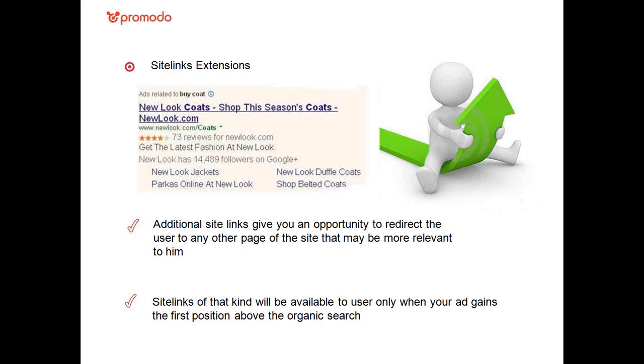Then site links extensions. Site links extensions are also very interesting. The site links extension lets you show links to specific pages on your website under the text, helping customers find what they are looking for on your site with just one click. Site links appear in ads at the top of Google search results. You can choose any of your site pages, but be sure that exactly these pages will bring you conversions, or at least may interest the user in such a way that he will return to your site. Site links will pay you a good deal and will be shown only when your ad wins the first place on the Google search page.